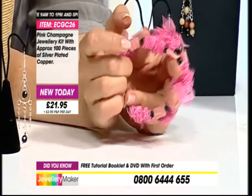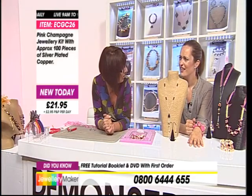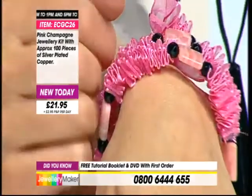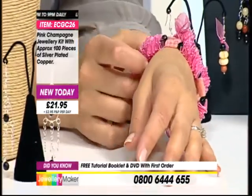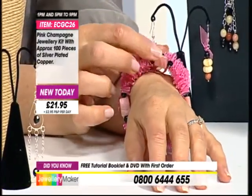That is really cool, that is so much fun. How ridiculously comfy to wear. How lovely for little girls as well. Yes, pretty. And really comfy and safe to wear. Nice for bridesmaid jewellery, wouldn't it?